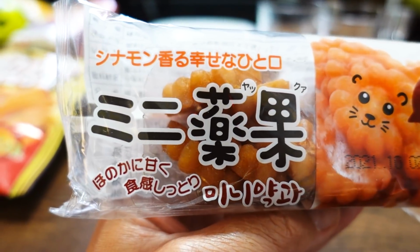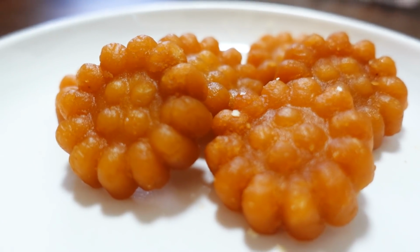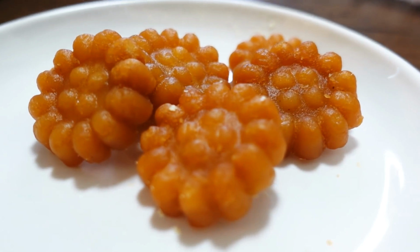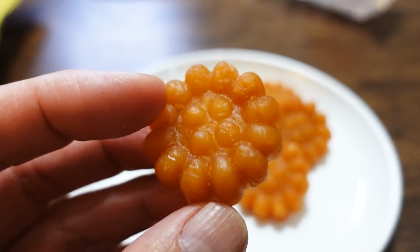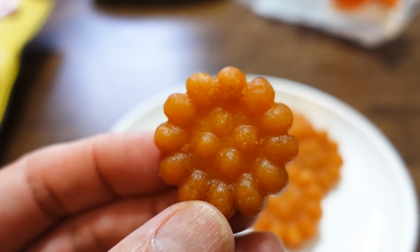So this one is the one that I've tried before and I really like it. It's for him. But I didn't know that these were cinnamon snacks. I had no idea. The only reason why we know it is because it says cinnamon in Japanese. It's called the mini yakwa. And I believe that these are traditional Korean snacks. Yes, I've had these with Korean tea before, and I love these.